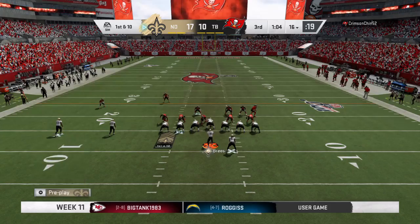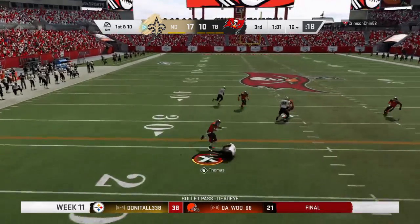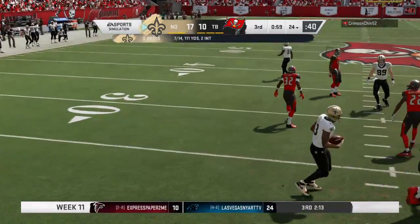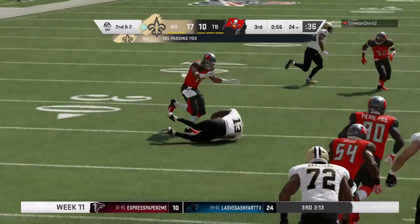Check 26. Check 26. Check nickel, nickel, nickel.